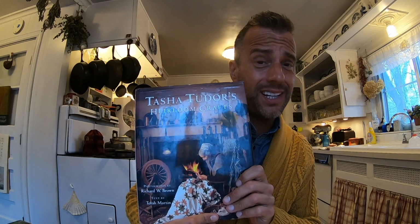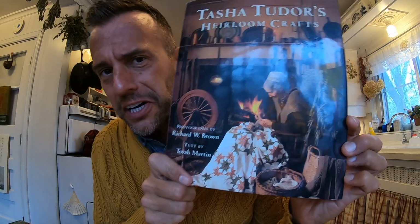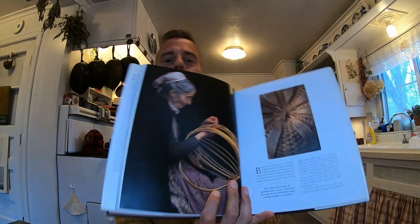Look at that. And she had marvelous, marvelous gardens at her house in Vermont. Just absolutely gorgeous. We'll be coming back to that in a moment. Also, Tasha Tudor's Heirloom Crafts. My goodness. Look at her. She's quilting next to the fireplace. Again, wonderful, wonderful pictures.